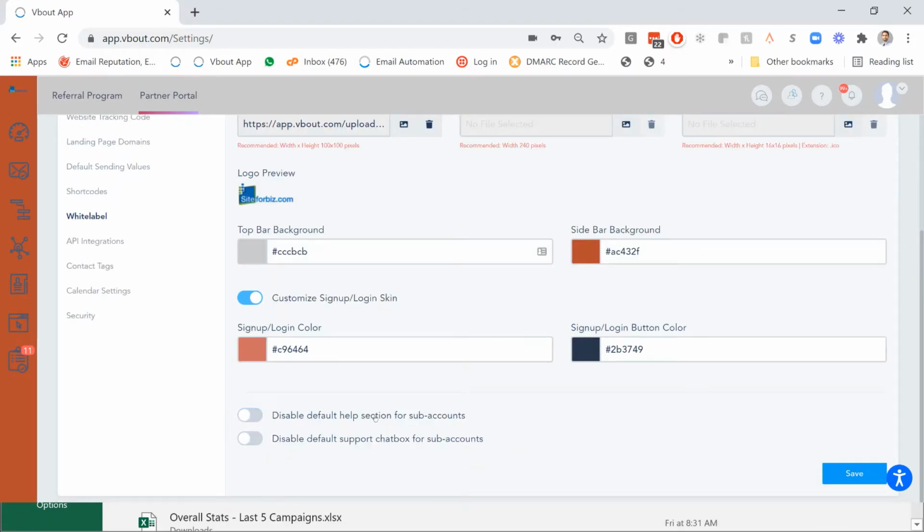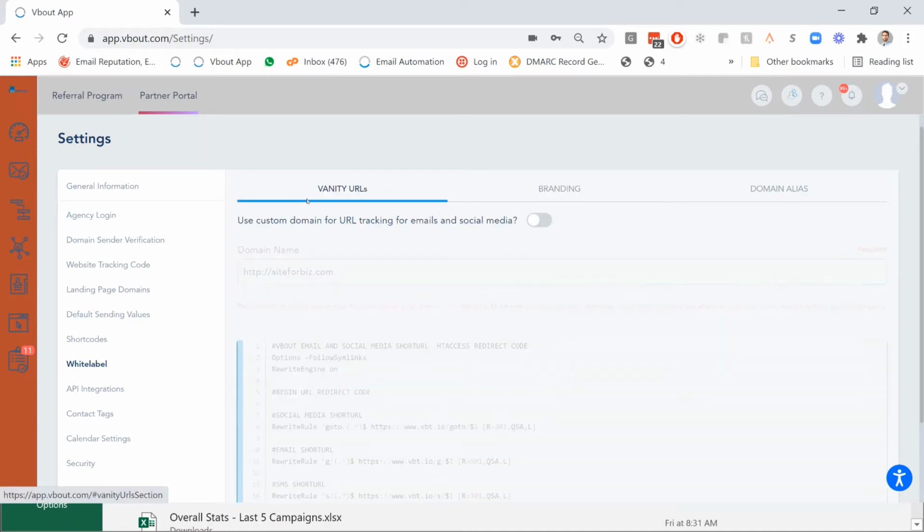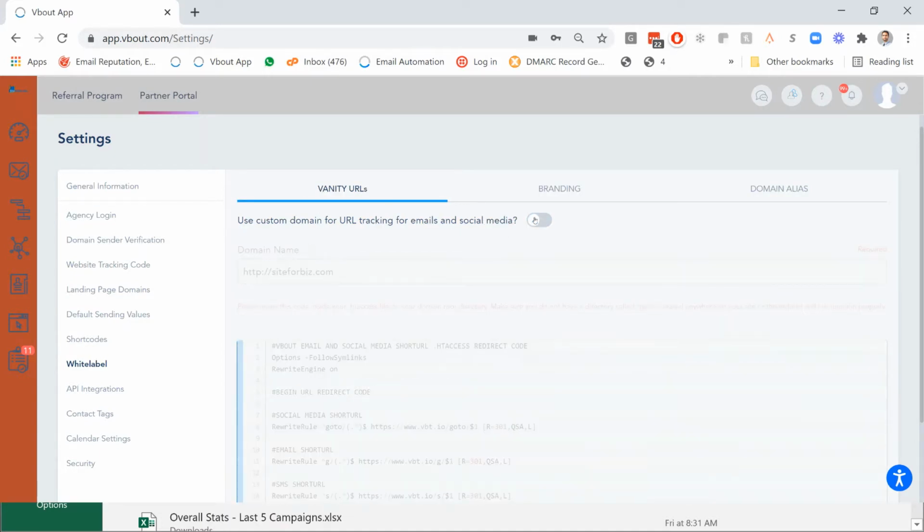Now, some of you might come in and say, Richard, I want to actually brand all the tracking URLs. If you're unfamiliar with tracking URLs, it's okay. These are the identifiers we replace inside your emails so we can track when people click on them. We also use that in SMS tracking, browser push tracking, and social media tracking. We allow you to add your own URL and brand it as your own. This is how detailed we get.